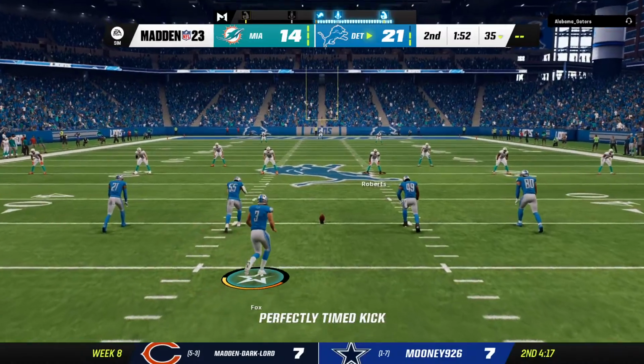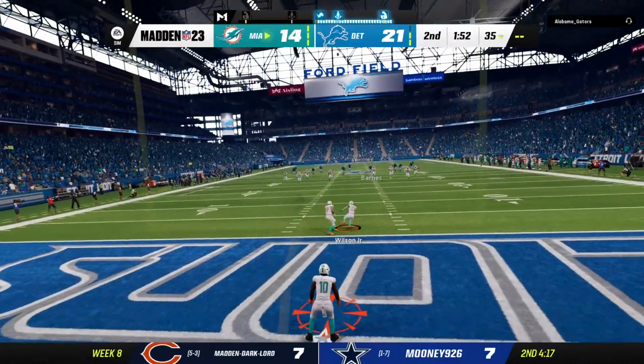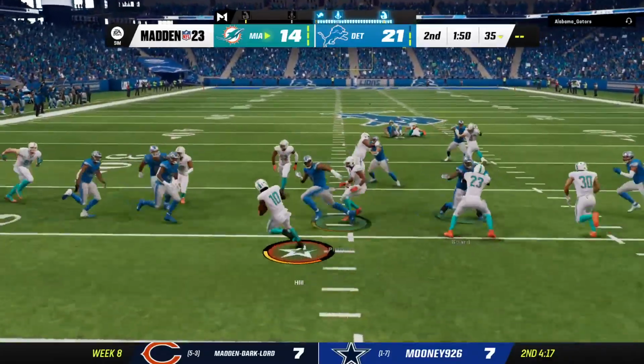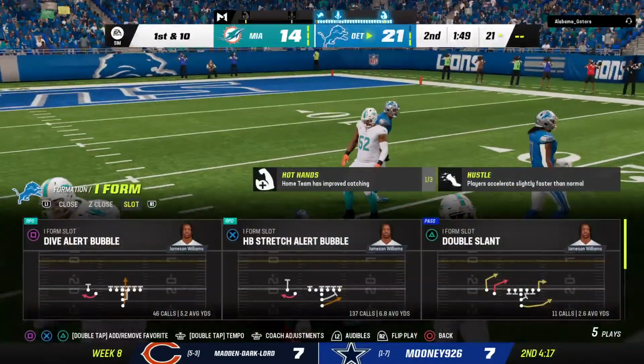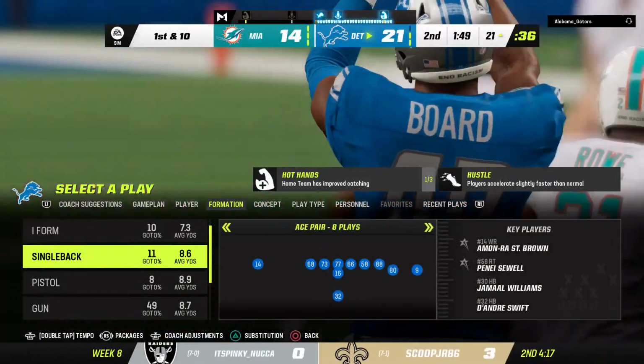Set now to kick this one away, and off it goes. Hill is going to take it out of the end zone. Oh, now it's free. Hill fumbled it, and this is scooped up by the Lions. And his guys are going to take over at the 21-yard line.